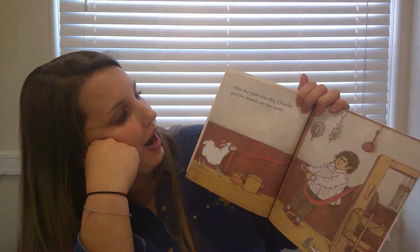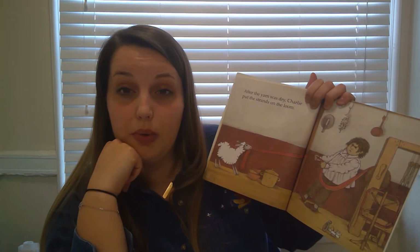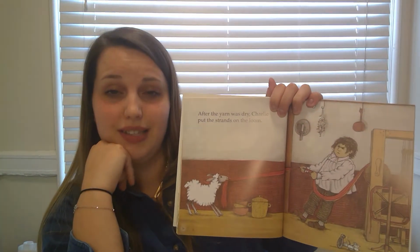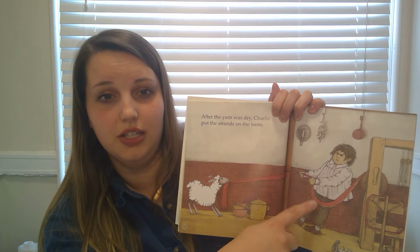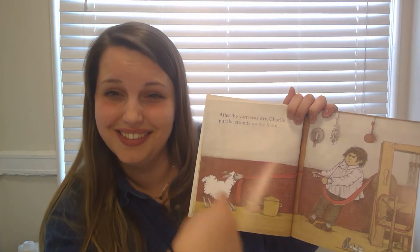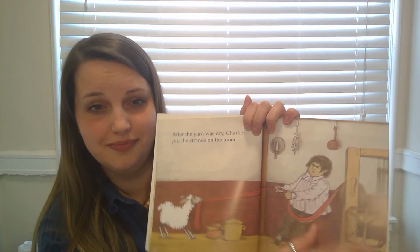After the yarn was dry, Charlie put the strands on the loom. Ooh, loom, that's what we use in our weaving. The loom. Does this sheep look excited or not very excited for Charlie to use his wool? Yeah, he kind of looks like he's trying to take it back. Charlie doesn't look very excited about that though.